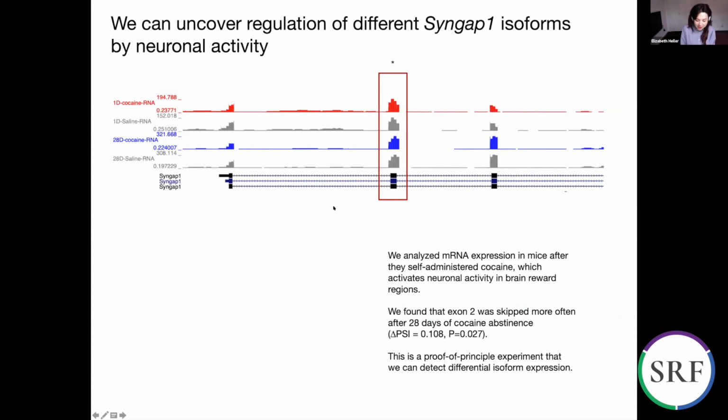But I wanted to mention that we know that SYNGAP1 expression can be activity dependent. In my lab, we study drugs of abuse, and specifically we study cocaine. We have a very large data set looking at mRNA expression with and without cocaine. Now, cocaine is not something that we're thinking about in the context of the SYNGAP1 patients, but it is a very robust form of neuronal activation, including synaptic activation. So we analyzed this data set as just a first pass to see if this type of neuronal activation changed the type of isoform expression.